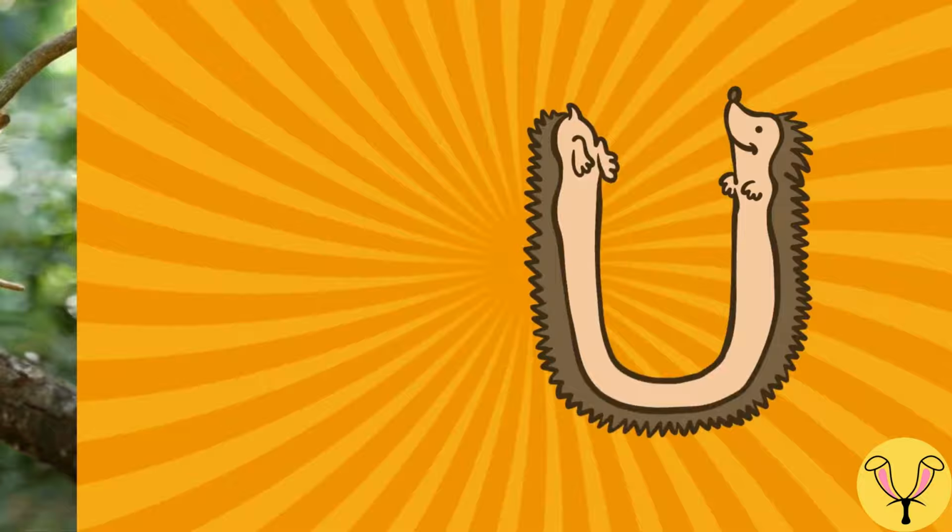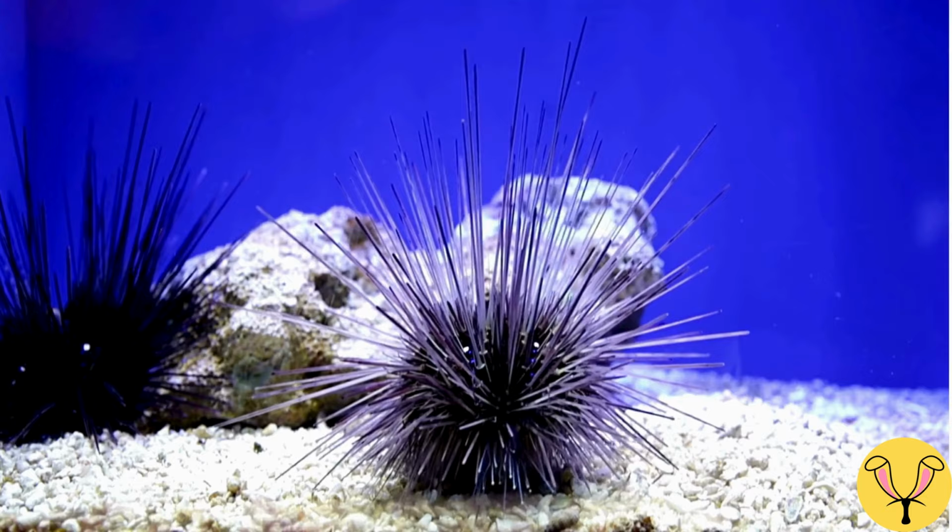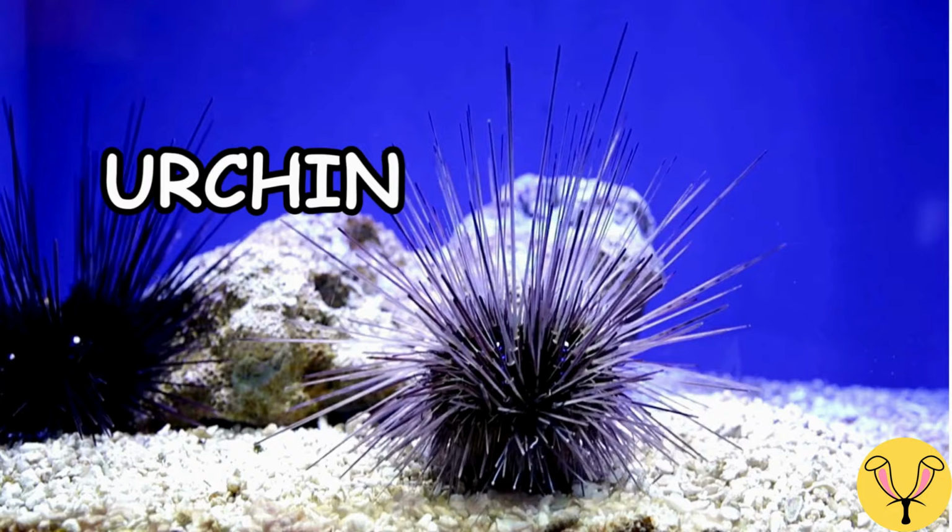U is for urchin hiding in the sea. In ocean depths it lives carefree. With spines that prick and shells so round, it's a creature of the deep seldom found.